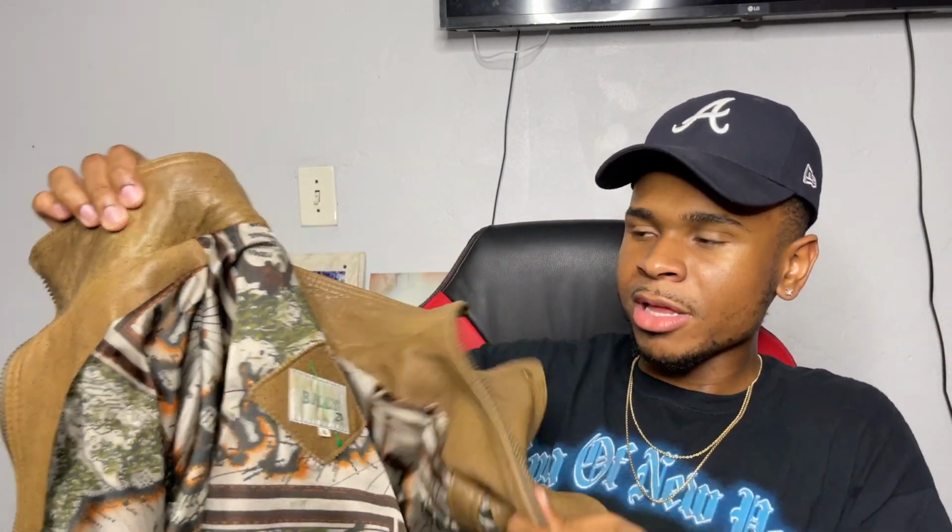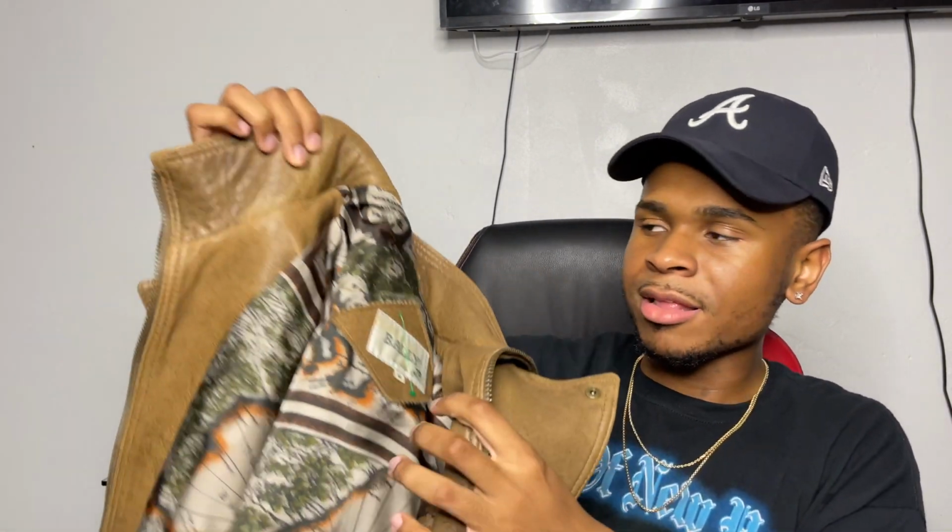Overall I feel like this jacket is definitely a 10 out of 10, from the leather quality, to the inside, the design, the pockets, all that stuff. I feel like this jacket is just too tough, and it wasn't a bad pickup for 20 bucks. If you guys are interested in picking up a leather jacket, definitely try out your local thrift store. I know thrift stores are known for having a whole bunch of leather coats, whether it's a trench coat or a regular coat.